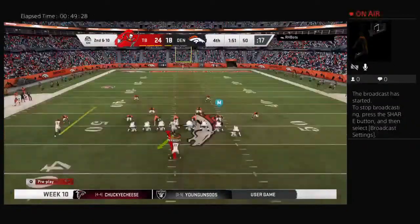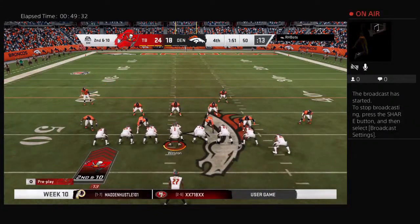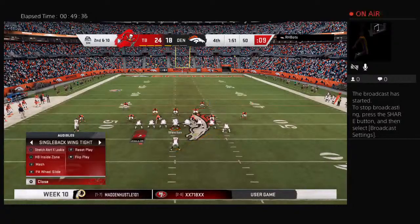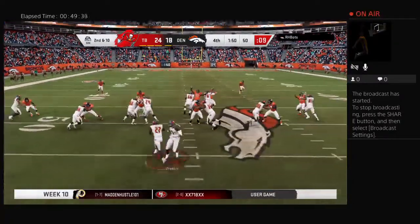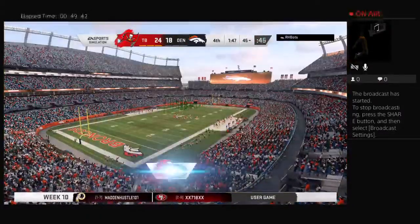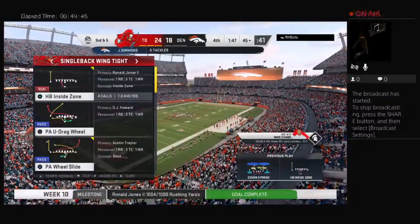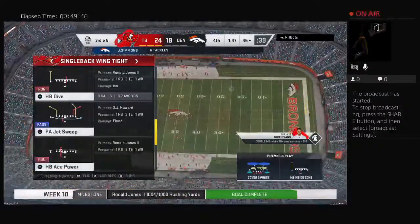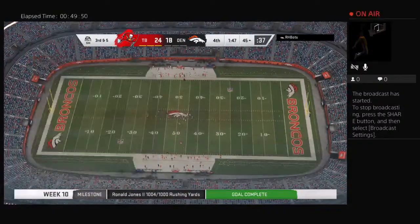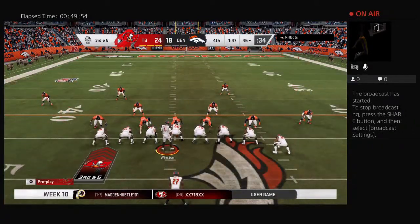Another running situation on the doorstep as they come up 2nd and 10. All day, every day, any day. Here's Jones. He gets them a little over half of what they needed. Now they're looking at a 3rd and 5. Now a timeout called for by the defense as they'll talk it over here before what will be an important 3rd down.